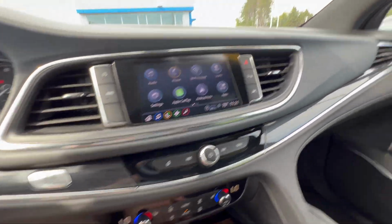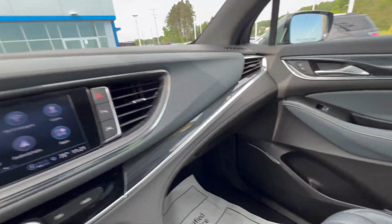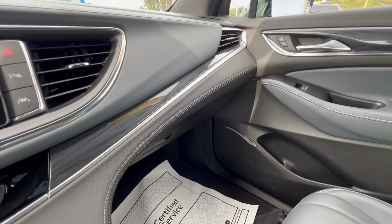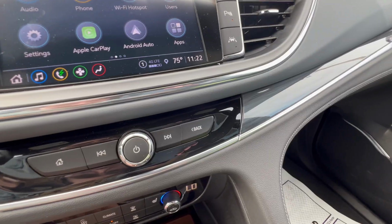And I guess this is where we come to our audio system, where I'm not seeing the Bose branding, so I'm not sure if this is the optional Bose system or if this is the base system, but we're about to find out. So let us take an audio sample.